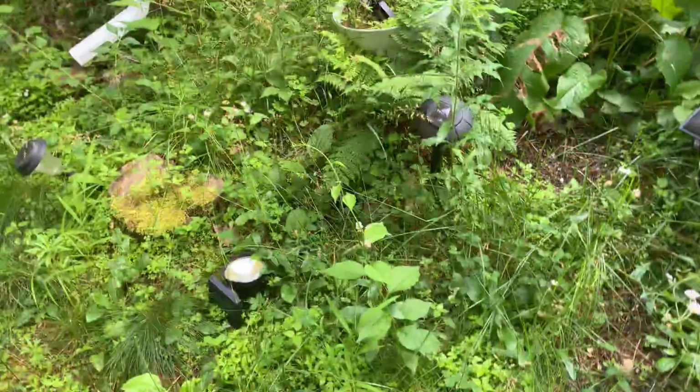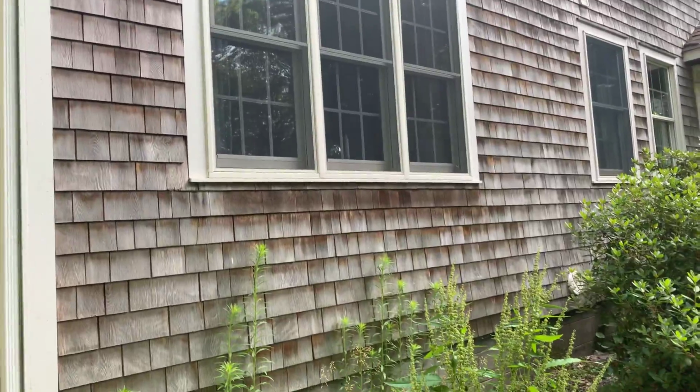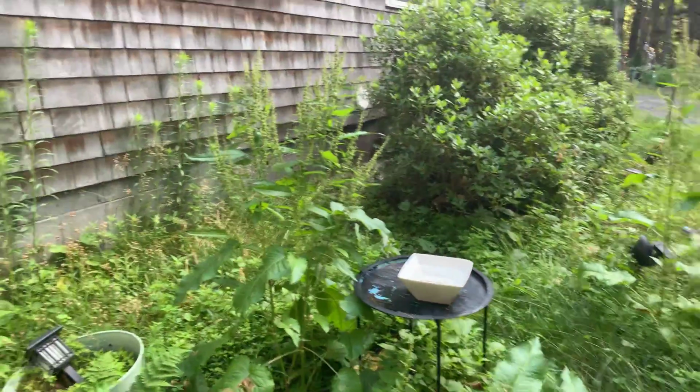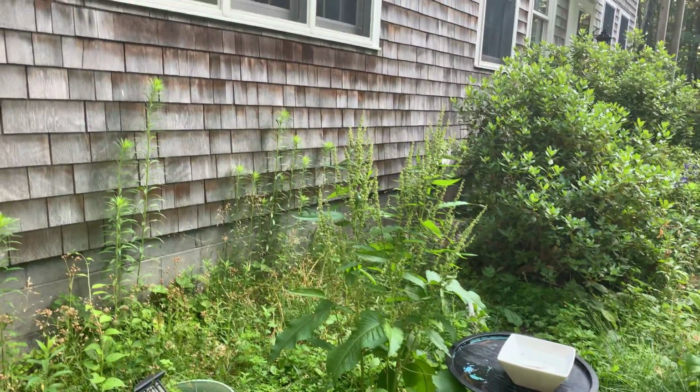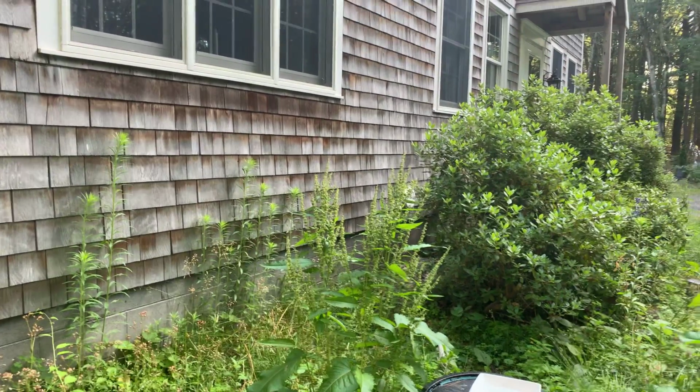There's a bee. Hi, bee. Do you see him? He's in the fleabane. That's why I let it grow. Okay, so we got to get in here with some window boxes so I can make something pretty and distract the eye from the bird feeder, bird bath, bird stuff. Anyway, I'm not that upset.